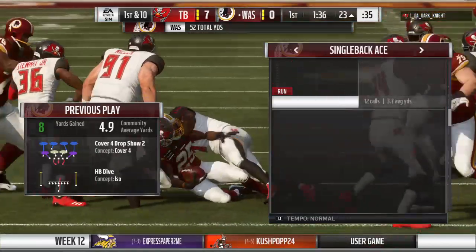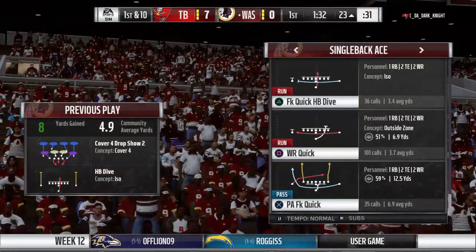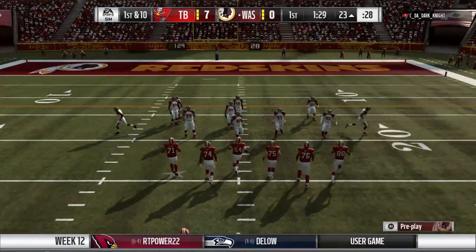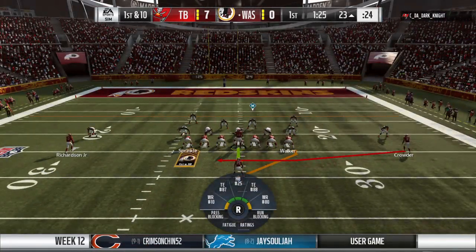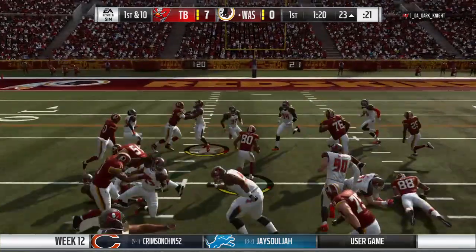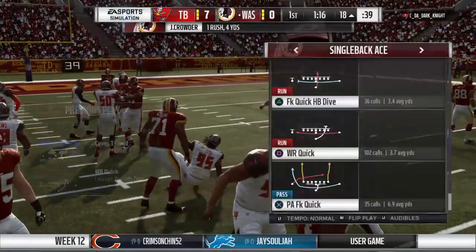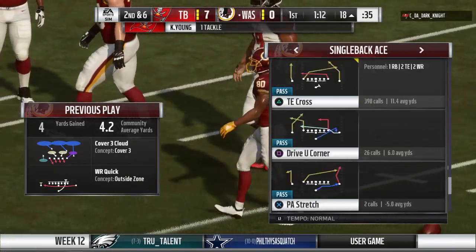Yeah, once more, strong running, excellent blocking at the point of attack. They've got a nice little drive brewing right here. And he's going to fight his way forward here for a modest gain. It's a pickup of 4, and it'll bring up 2nd down.